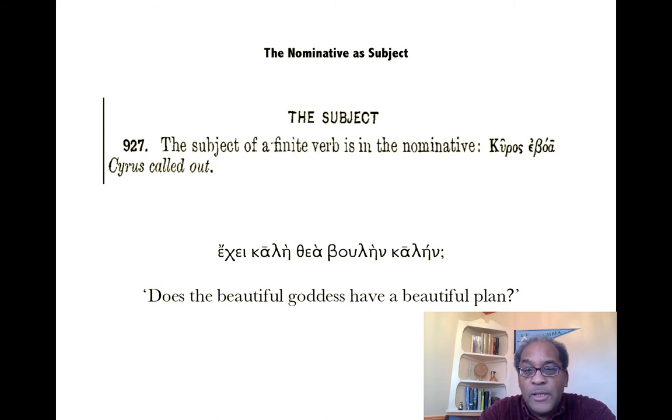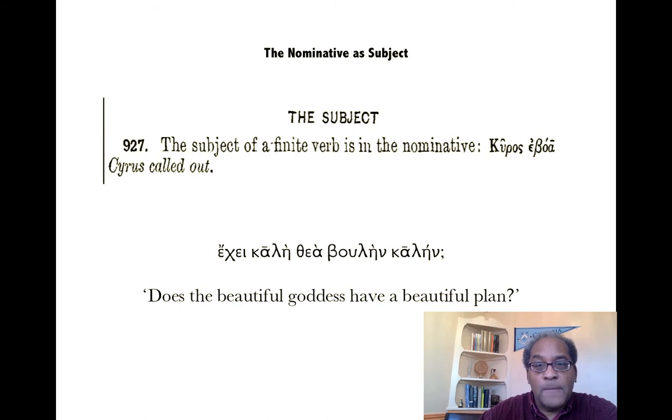Or this fuller example, which employs the accusative as well, eke kale thea boulain kalein? And that semicolon at the end, a semicolon is the Greek punctuation for a question. Does the beautiful goddess have a beautiful plan? Because kale thea is the subject. Does the beautiful goddess have, eke boulain kalein, a beautiful plan? So recognizing these endings is very important, and your nominative ending will always mark the subject of the verb. Now, in that example, Kyros is a second declension masculine, so don't worry about that. Concentrate right now on kale, boule, and we'll see thea covered a little later. Okay?